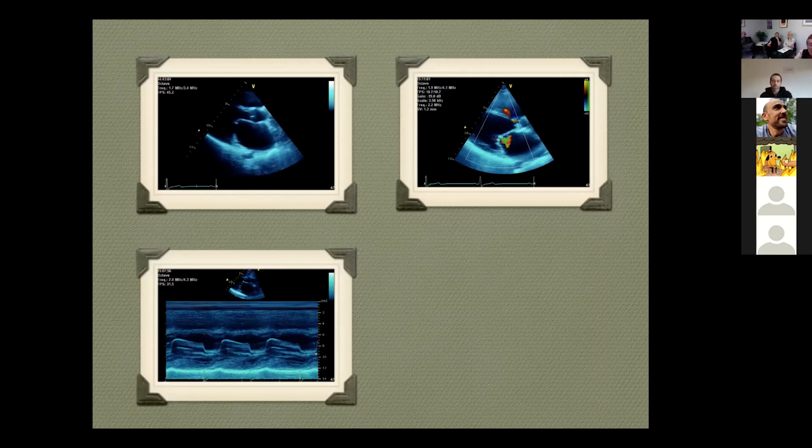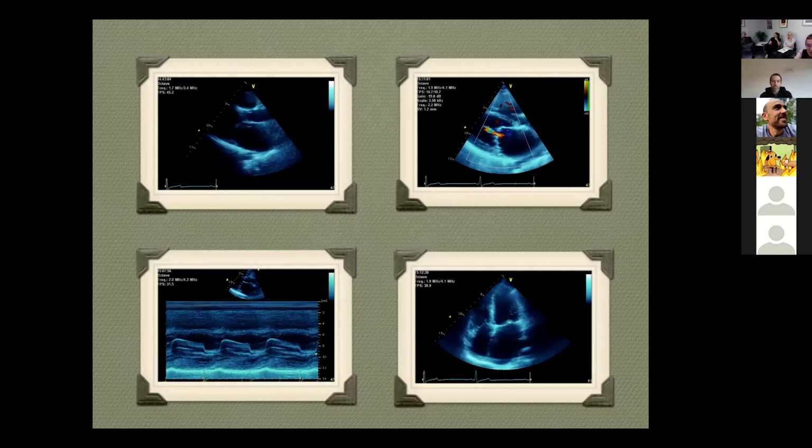And you can see it's not only the mitral stenosis, but also a degree of regurgitation of a very dilated LA. There's the classical M mode picture of mitral stenosis. There's the size of the left atrium to show that it's chronic. Candle flame on the color Doppler. Yeah.